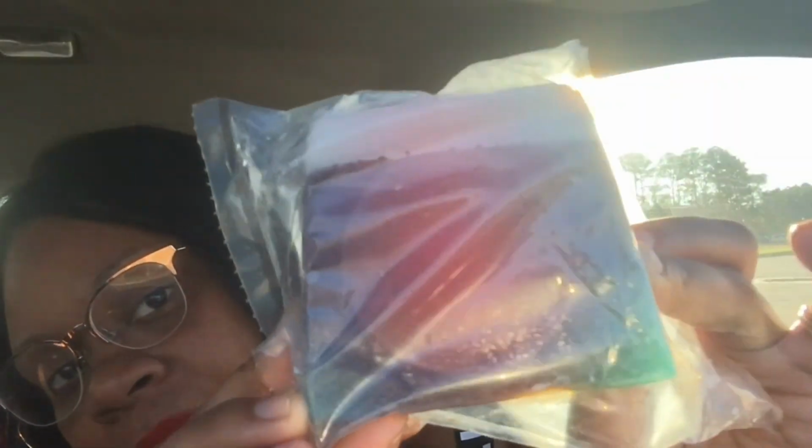So if I'm right or wrong, I'll put the Alaskan flag right here, because I really think that's kind of what the Alaskan flag looks like. Let y'all get a better view. Oh, it smells so good. Very lemony and just really fresh smelling. Like, oh, that smells so good.